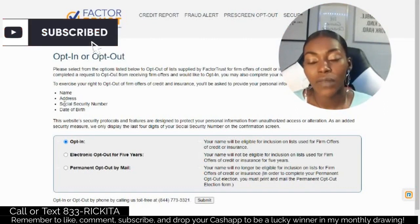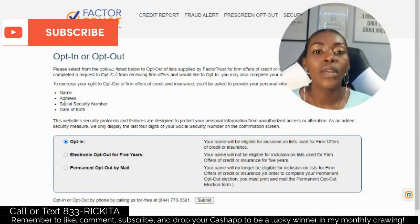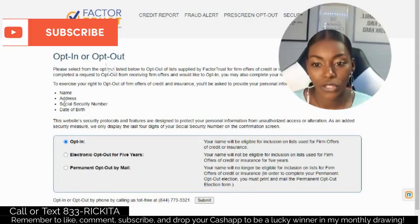You have to actually give them your name, your address, your social security number, your date of birth. They're a credit bureau, so they're similar to TransUnion, Equifax, and Experian. Those are the 3 major ones. But go ahead and click submit.